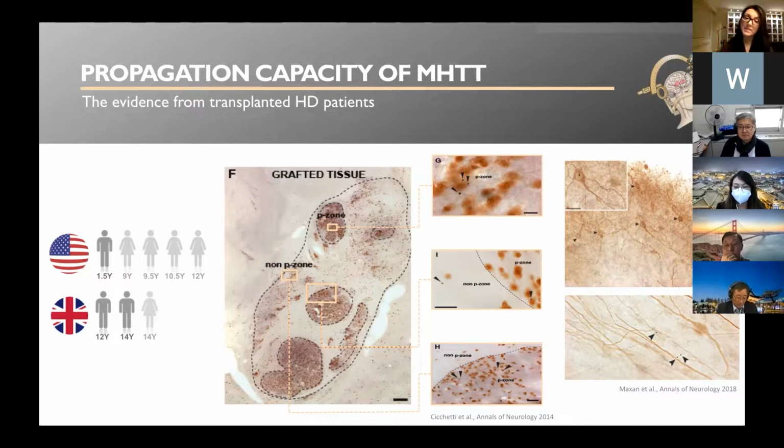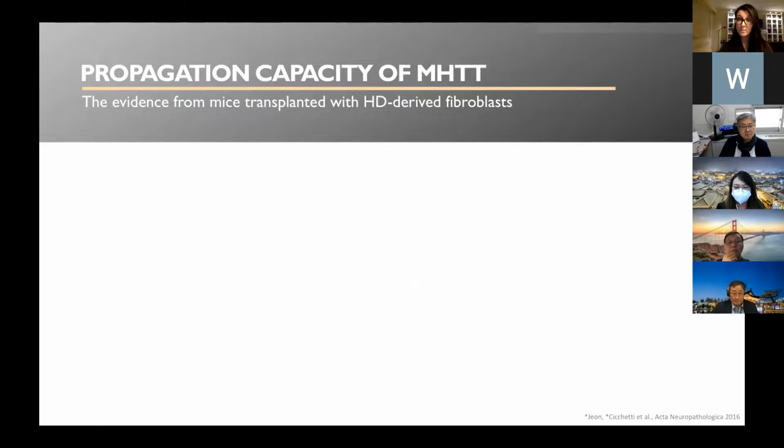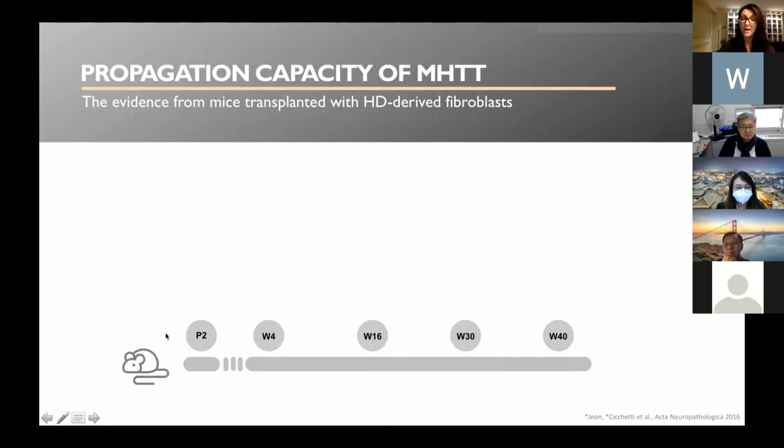And one of the first ideas that we had, because we had seen them in the neuropil and in these neurites, was that there was a possibility that the mutant protein could propagate between the diseased brain and the normal tissue. So we investigated this with a colleague probably of yours, Ji-won Song in Korea, who actually elegantly tried to investigate this by transplanting wild-type animals at postnatal day 2, intraventricularly with fibroblasts derived from HD patients with a very severe mutation.